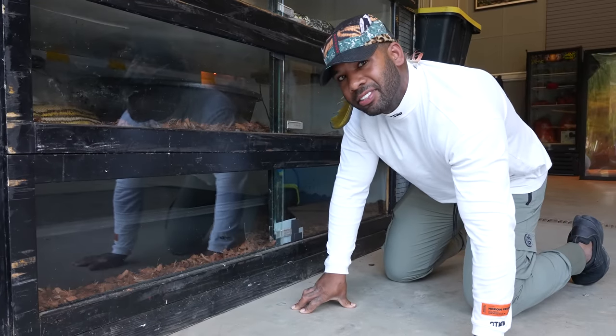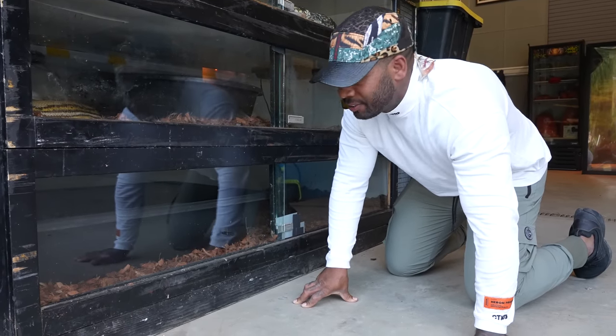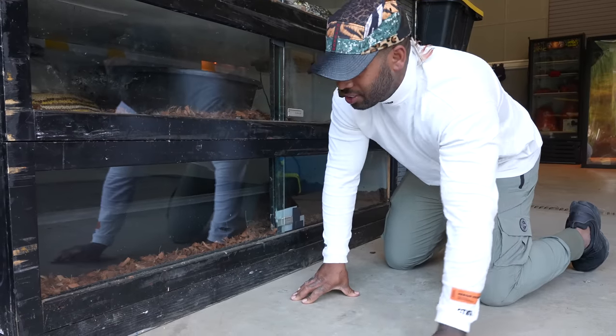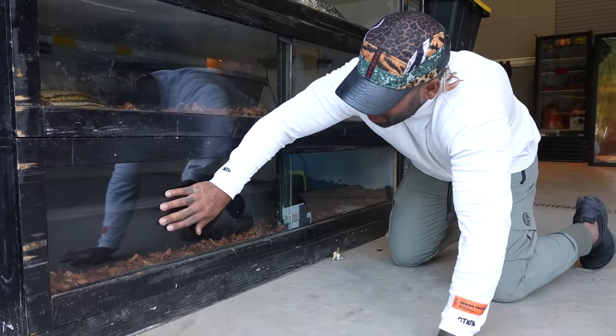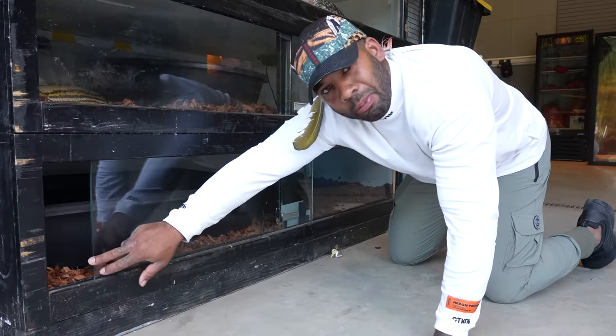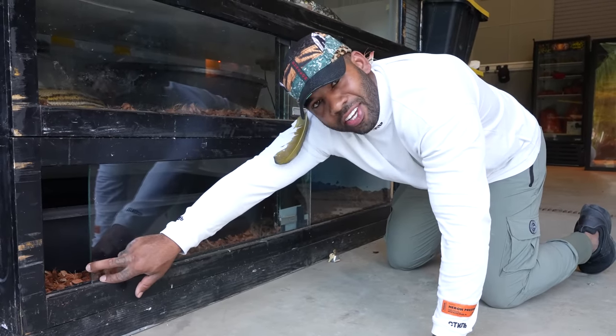Here we go. This one is the meanest snake I have outside of my other scrub python. So this one will be handled with extreme caution. So usually I don't mind getting bit by snakes, but this one is about, I don't know, maybe 11, 12 feet. You don't want this thing hanging off you.